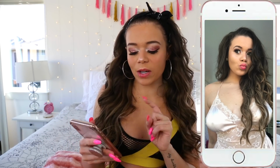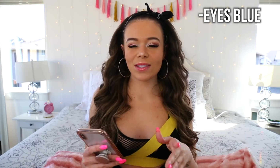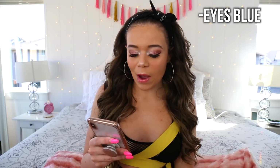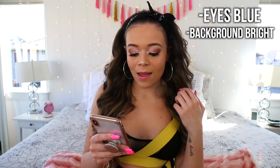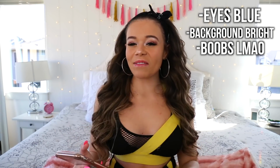A selfie, just so we can see different types of pictures. So we're gonna do this selfie. Before the selfie, I wanted my eyes to pop, and I want them to look blue just to test it out, you know? I want the background more white and pretty, make my boobs more perky or look better, because ever since I lost weight, my boobs aren't as perky, so we're gonna ask him to lift them up a little bit.